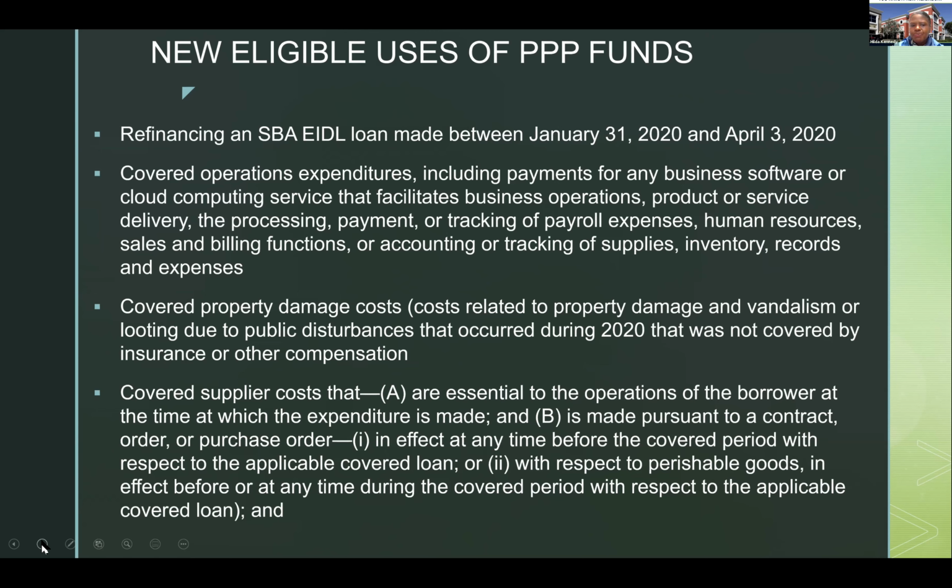In addition, covered property damage. So in 2020, we had a number of public disturbances, and those costs to improve your property from damages above what insurance companies are covering, you're able to include that in your paycheck protection. And then finally, covered costs associated with making your business COVID-19 friendly.